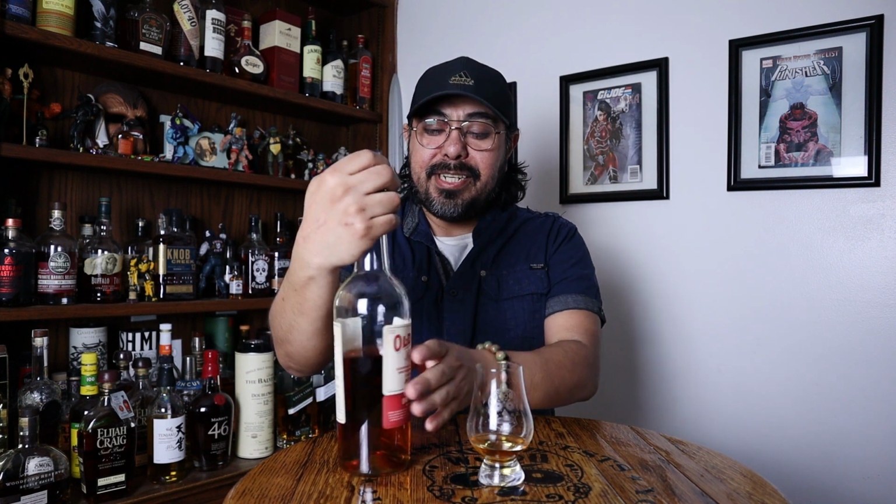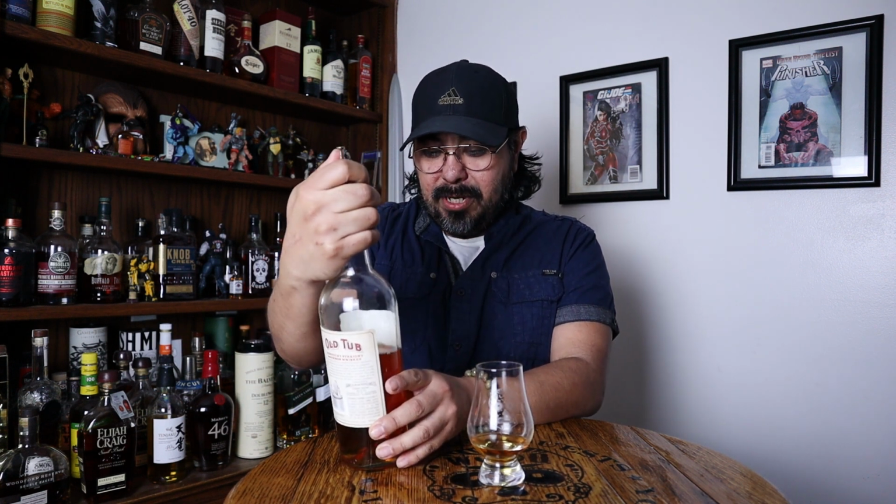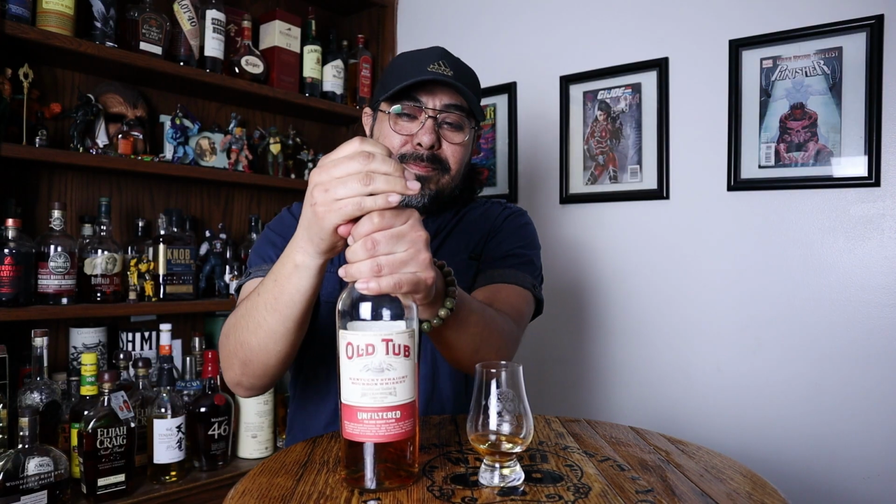And you know what? I was gonna put a different cork on here, but it's called Old Tub. So I think having a screw on top suits this very well. They should just sell this with a damn screw on top. But look, enough leverage to pull it out.